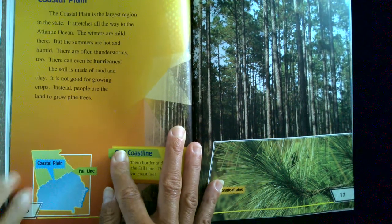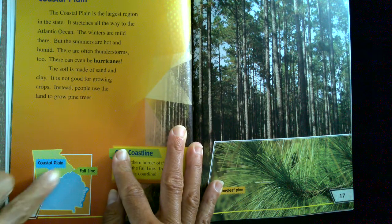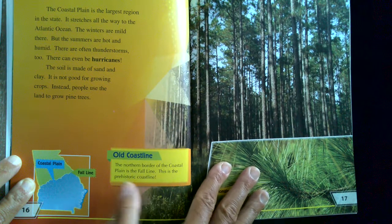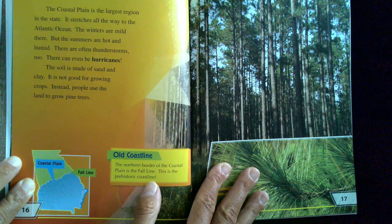Here's our map of Georgia. There's the coastal plain down here. This fall line, it looks like, separates the Piedmont and the coastal plain. The northern border of the coastal plain is the fall line. Yep, this is a prehistoric coastline.